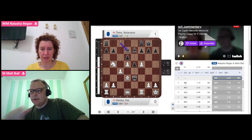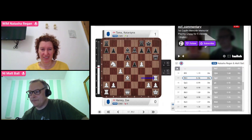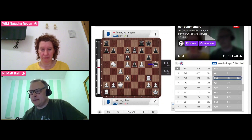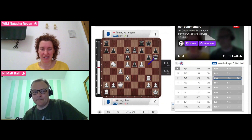So now we see a rook lift. Rook f3, queen h6, and rook h3. There we go. Queen g5, and now queen c2, g6, and we've got rook g3. So Zoe puts her rook on the g file, and that means this f pawn is not now pinned by the bishop lining up against it. Queen h5, so we get a bit more from white, and Zoe repeats. Actually Kata, the higher rated player, deviates to avoid a repetition at this point.